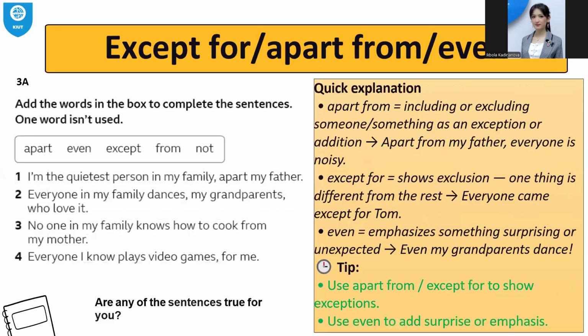Now, make sentences about yourself using the words and phrases provided. Be sure to use the correct verb form, either ing or to plus infinitive. This activity will help you personalize the grammar and make it more memorable. Pause the video now and complete the activity.